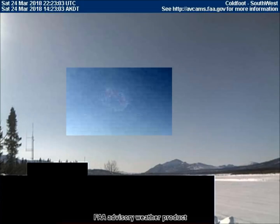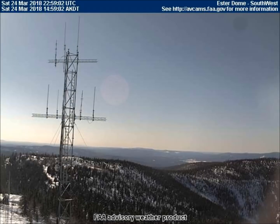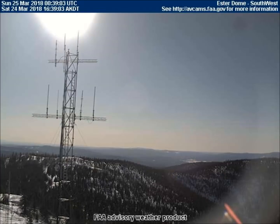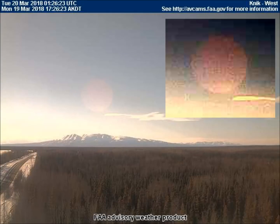Some close-up pictures and some contrast enhancements help to see how fast this cratered planet is spinning as it travels through the sky. Here is a nice video of the red planet viewed from the southwest-facing weather cam in Estradome, Alaska. And here it is again from the west-facing camera in Nick, Alaska.